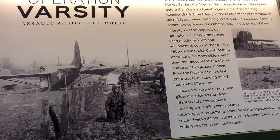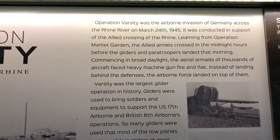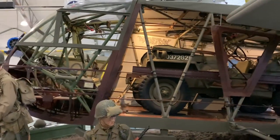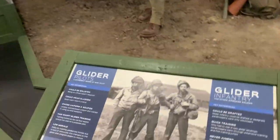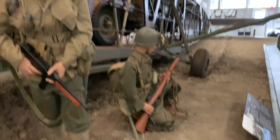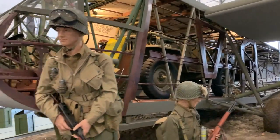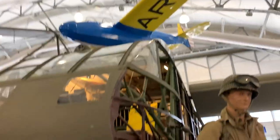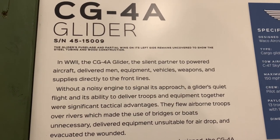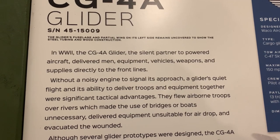Operation Varsity. Assault across the Rhine. Operation Varsity was the airborne invasion of Germany across the Rhine River on March 24, 1945. Wow. Oh, that's a glider. Glider infantry. Wow. There's some Jeeps in there. Pretty old Jeeps from the 40s. That's great. CG-4A. A silent partner to powered aircraft. Delivered equipment, vehicles, weapons, supplies directly to the front lines.